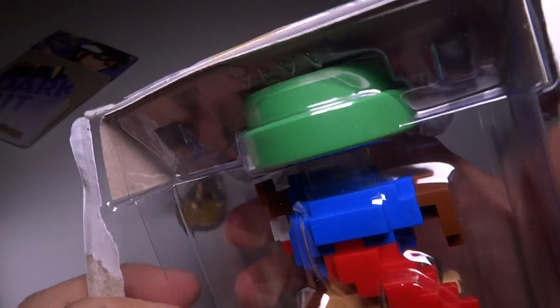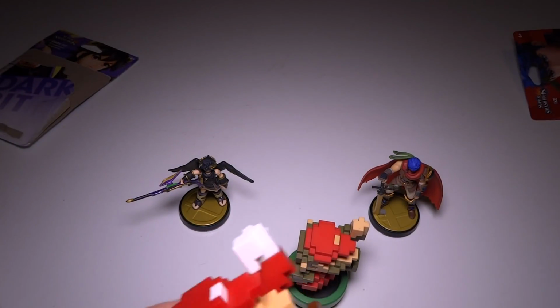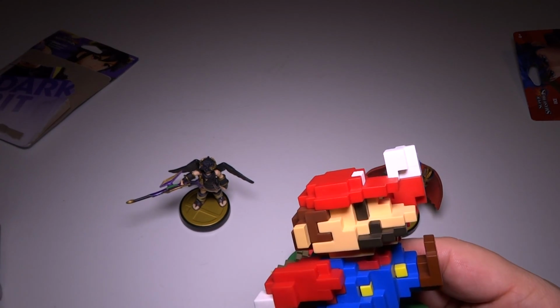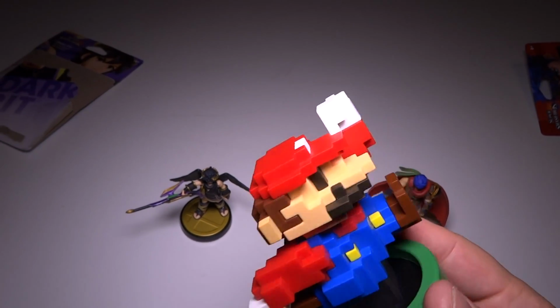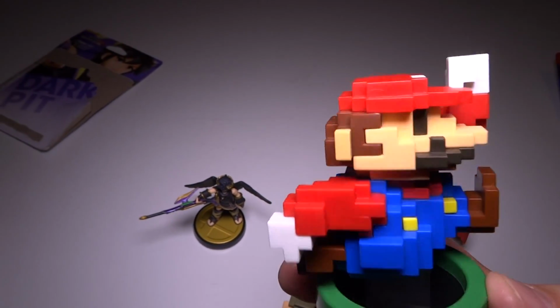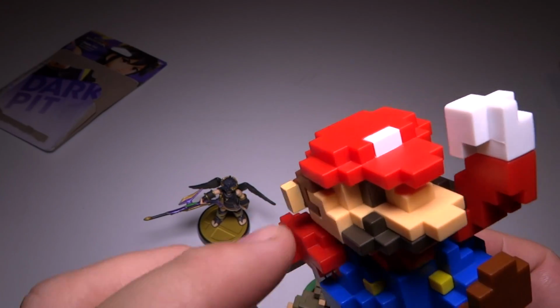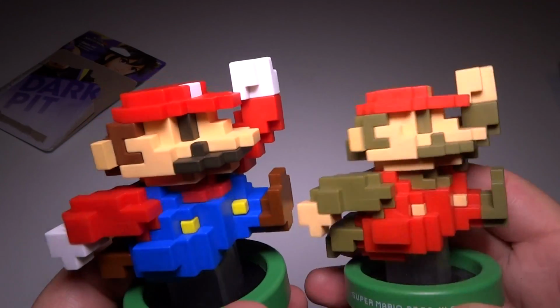Alright, this one opened easy, I'm happy to say. And checking out 8-bit Mario there. Oh, had a light go out. Checking out Mario. He is looking good in the red and blue, man. Very good looking Mario, very 3D-ish. I mean, basically is the same sculpt as this guy here.